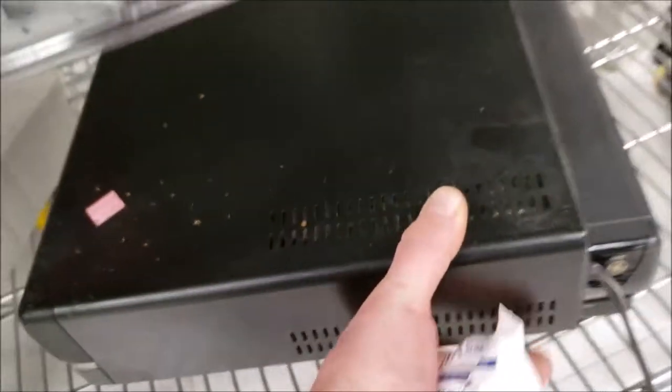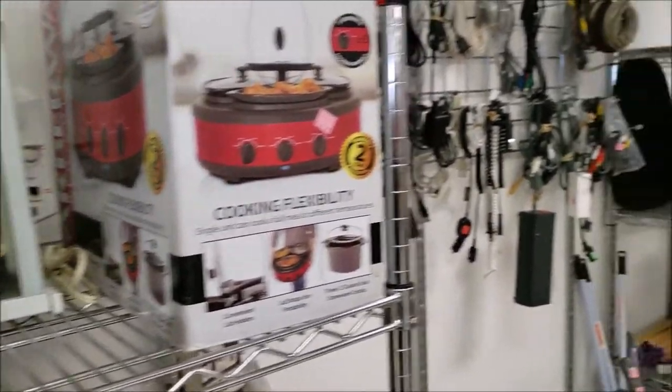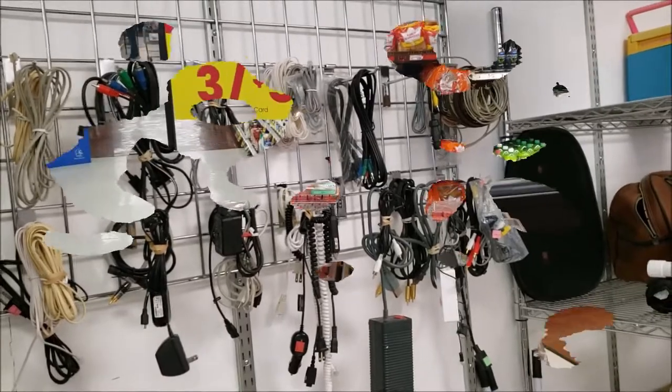What do they want for that? I think that's $299 as well. So going to do some looking around here and talk to you guys when I get back home. Got to check out their cables, too.